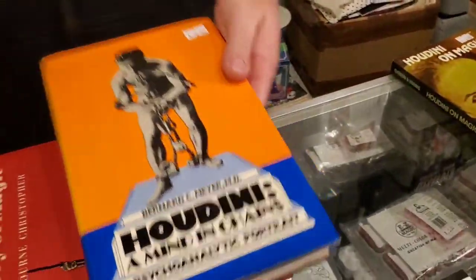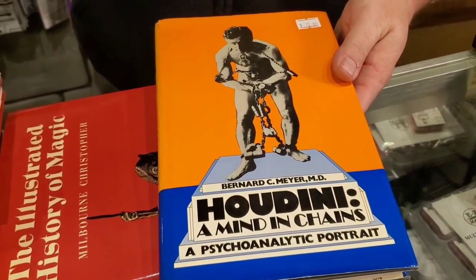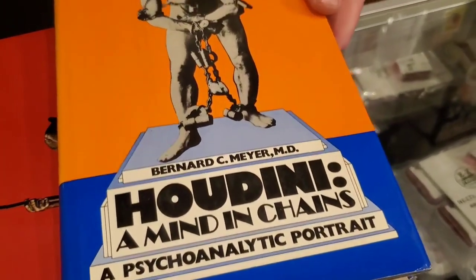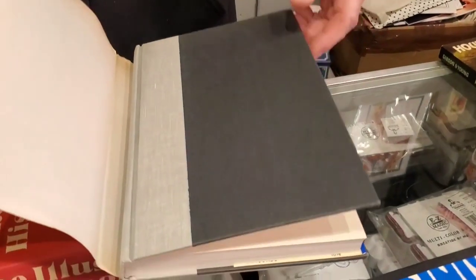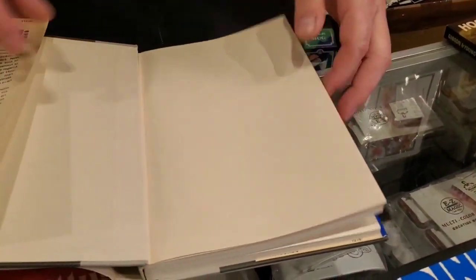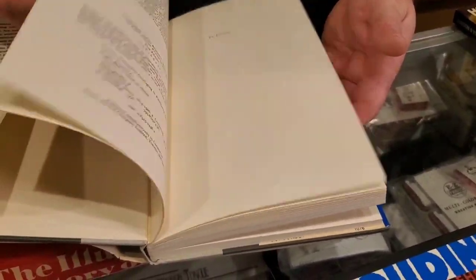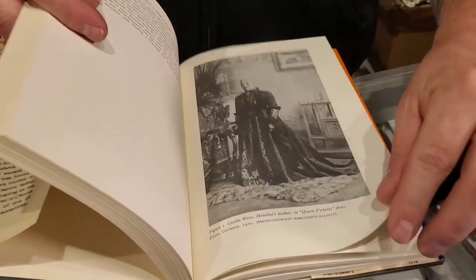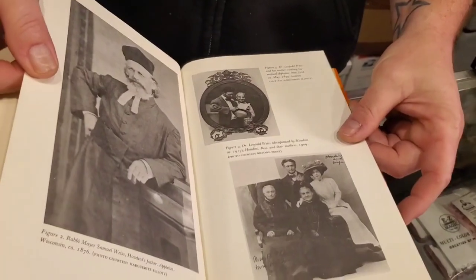This is another really cool Houdini book. I've actually never seen this one. $15, Houdini's A Mind in Chains, a psychoanalytic portrait. So this is cool. I've never seen this before. I don't know if it's good or not, obviously. But it's dust jacket, really good condition. No pictures. Oh, there's some pictures of his mama. Rabbi Weiss.